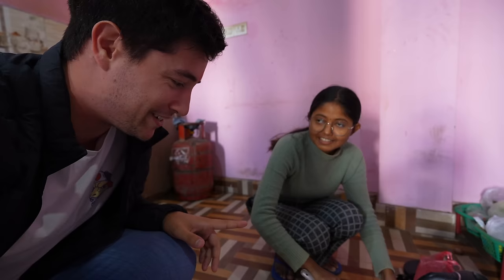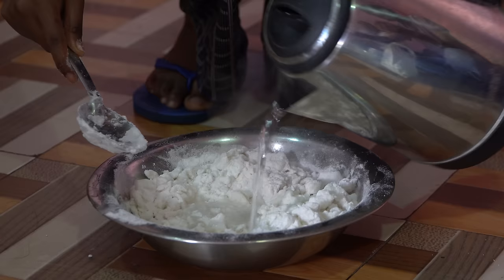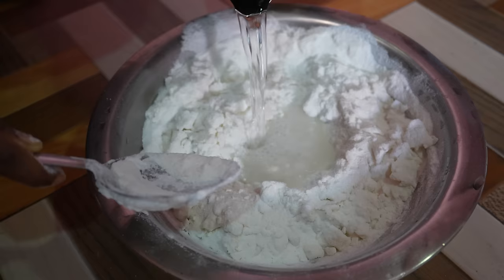So this is Sudar's sister, and you're just starting to prepare dikri, right? Yes. And that's another Tharu dish. So is it only water and rice flour, or do you add anything else? Only water and rice flour. Oh, really? Okay. Simple.